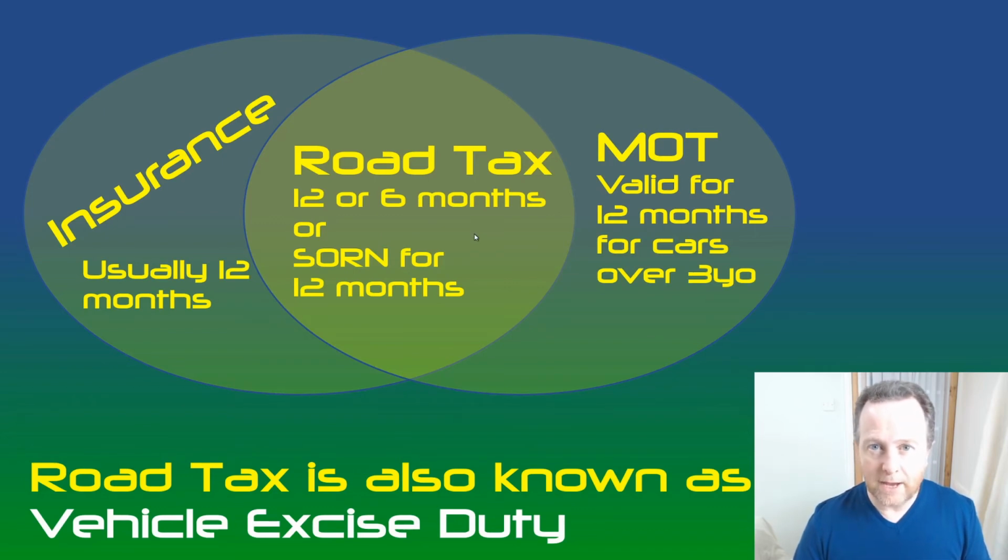Alternatively, if your vehicle is not on the road, like my car was in the garage, then I declared it SORN, which is statutory off-road notice. Now that is valid for 12 months. So every 12 months they write to you and they say your road tax is due, or you can declare it SORN. Now if it's off-road, then you don't need an MOT because it's not driving on the road. You need an MOT to be on the roads. Whether or not you choose to insure your car if it's off-road is up to you.